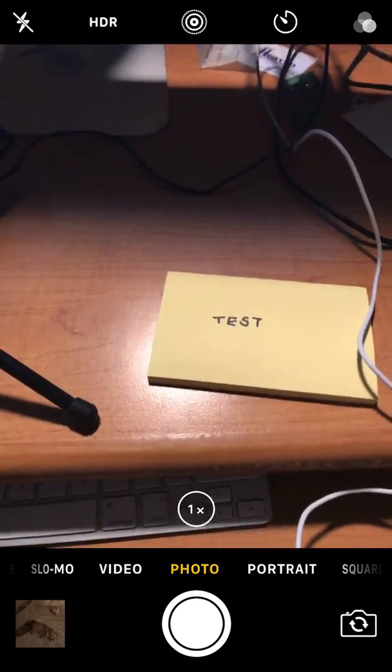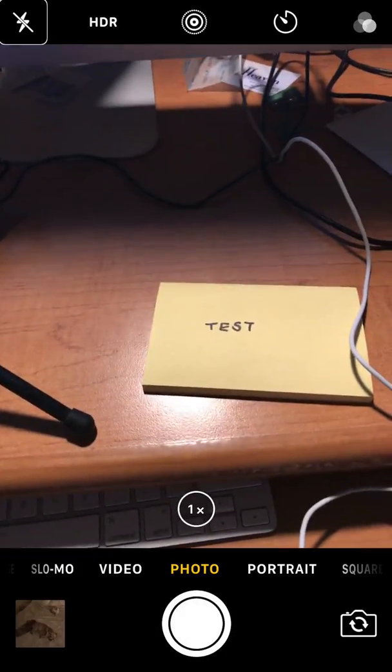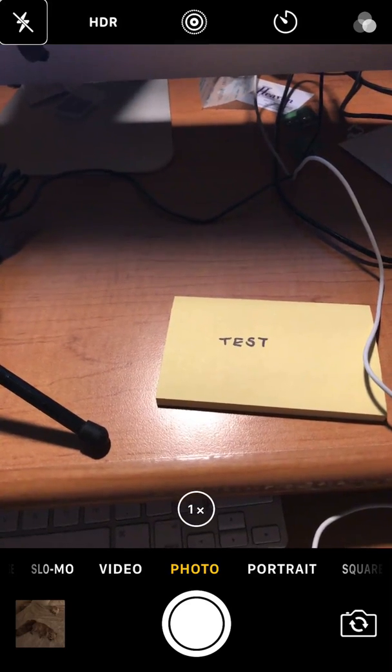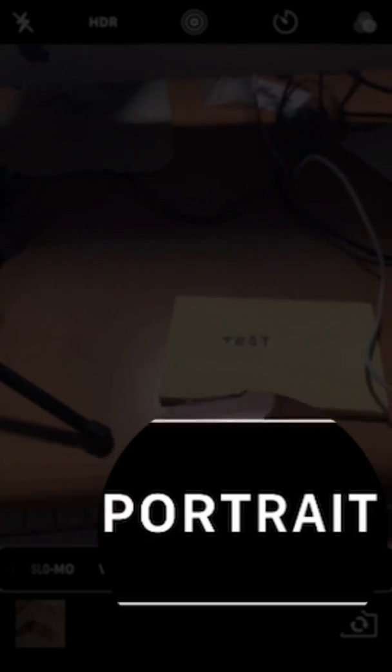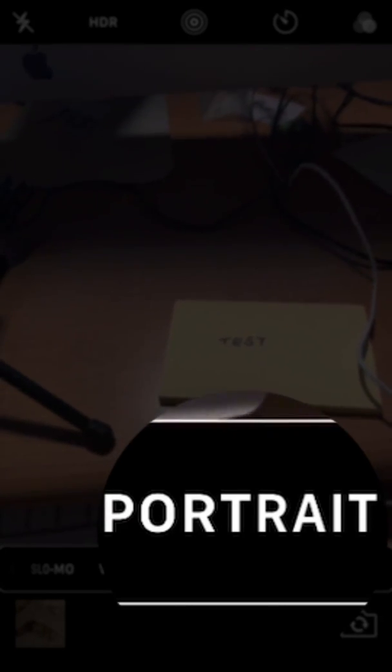But other than that, let me just turn VoiceOver back on real quick. VoiceOver on. Camera. Flash. So you've got all your controls. There's that portrait mode. About the portrait mode, that's the fancy mode where you can have yourself in focus, or whoever you're taking the portrait of, and then the background blurry.